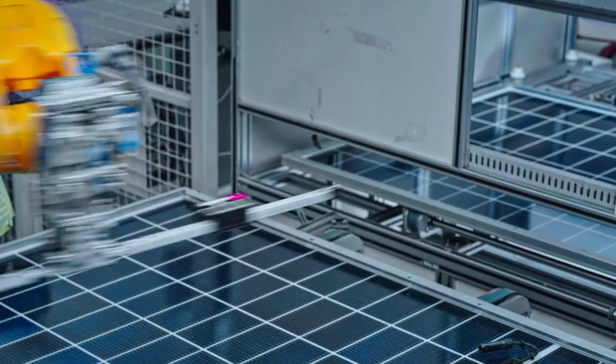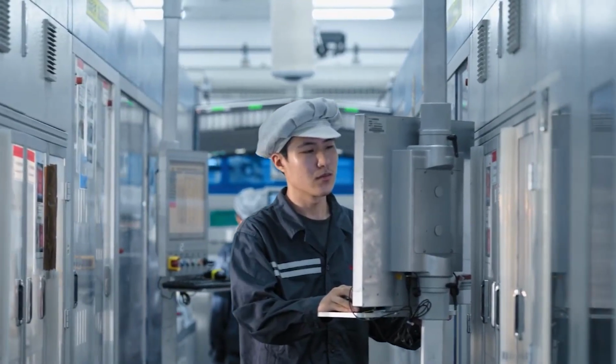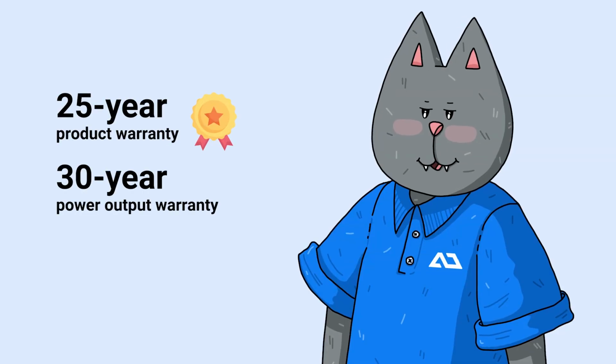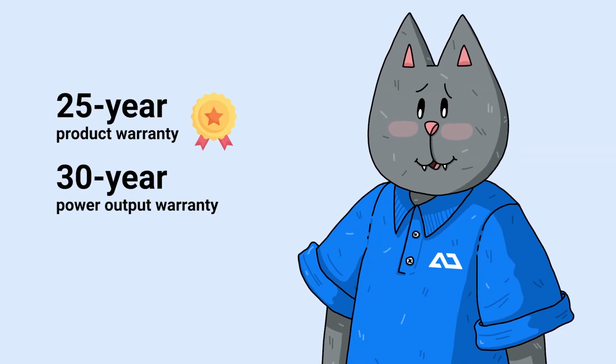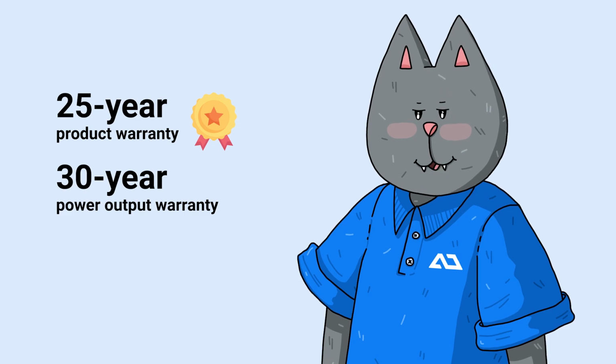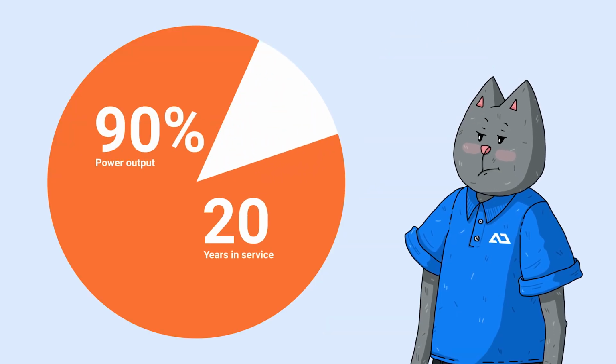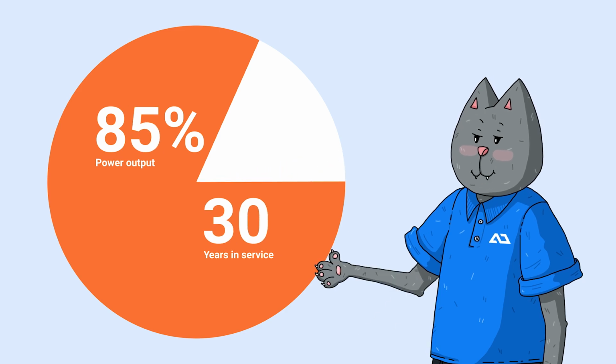LONGi Solar is a Chinese brand, one of the biggest in the world. Unlike many Chinese brands, though, it offers exceptional warranties for this module. The panel is backed by a 25-year product warranty and a 30-year power output warranty. After 30 years of operation, you can expect the panel to retain at least 85% of its initial power.